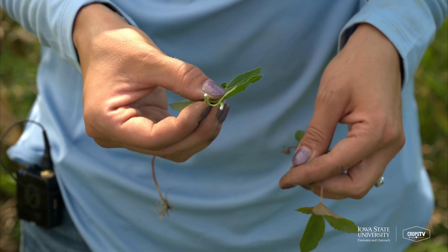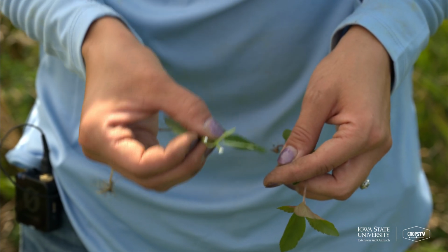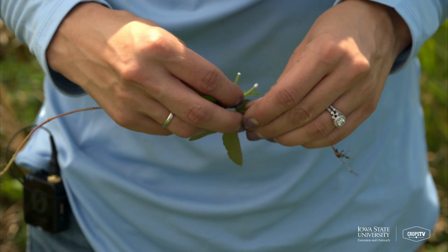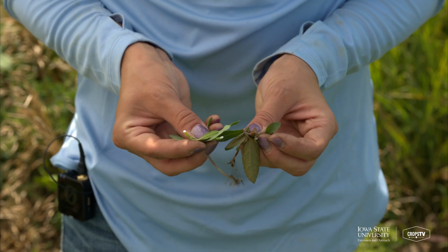The flowers on this tooth spurge are going to look quite a bit different, much more like a poinsettia than like the Asian copperleaf. But you can see that milky sap there. And then again, if I pull the Asian copperleaf apart, we've got no milky sap on that one.